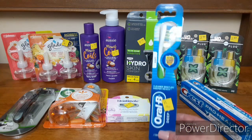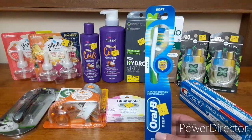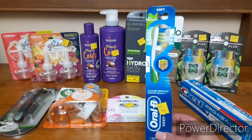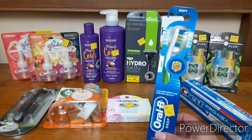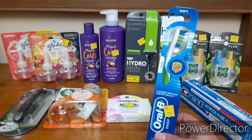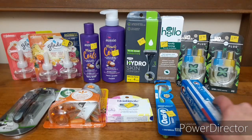I also found this Oral-B Deep Clean toothbrush. This was a new little matchup that I wasn't aware of. So these are $1.35, and we have a $2 off 1 digital coupon, making that free plus overage. So awesome find there, a little unexpected.